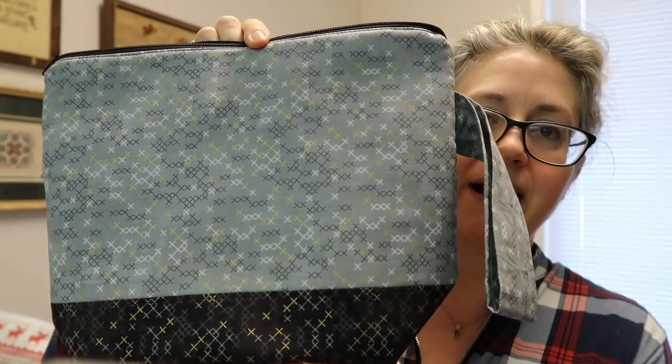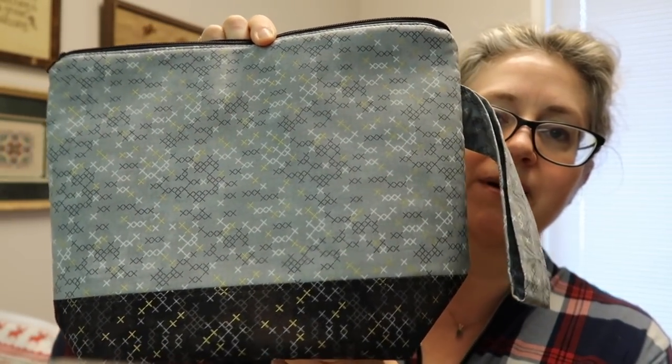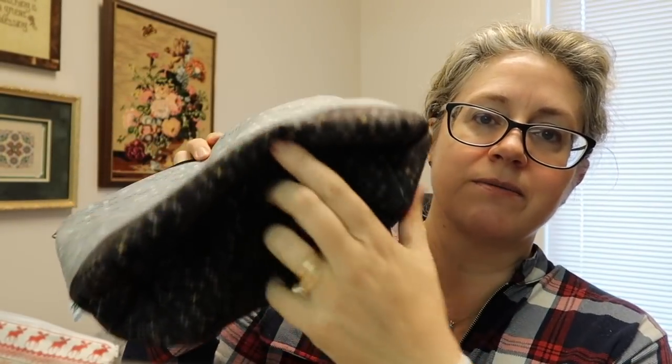So the wedge totes come with a strap. They fit an 8-inch square Q-snap. They have the wedge, the flat bottom, so they open up wide at the bottom, the base, and knitters like them as well. The medium flat fits an 8x11 Q-snap, and the large fits an 11-inch square Q-snap.